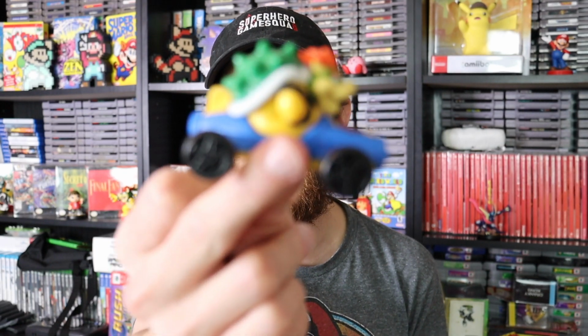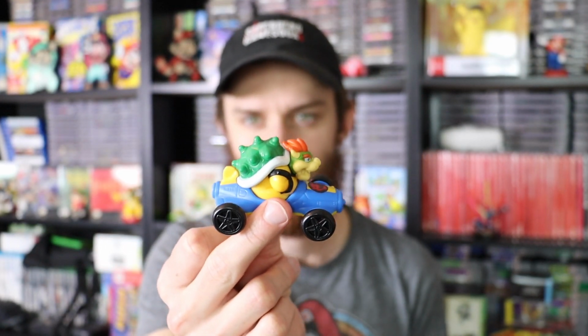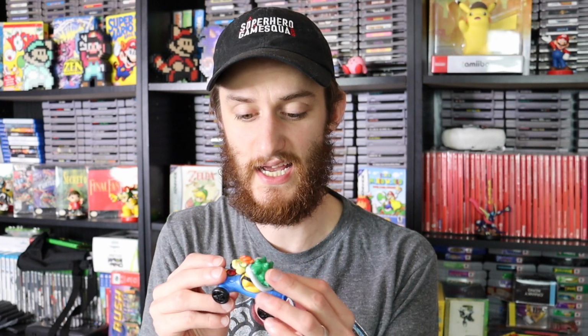Okay, so for 50 cents, I got this really cool little Mario Kart thing. I'm trying to figure out, yep, this is also a McDonald's thing. It is Bowser on a little cart. Honestly, let's see if we can get this thing to focus. This thing looks insanely fun, or cool, and I'm very excited about it. I saw it for 50 cents, and I thought, I'm gonna have to pick this up. This looks cool. I'll add it on the shelves here.